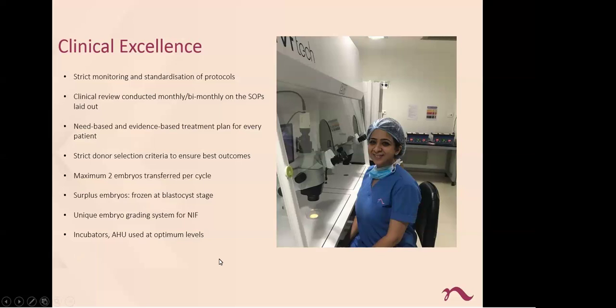In our lab, also, it's embryological excellence because we use very high quality incubators. You can see behind me, these benchtop incubators. Those are more advanced. This is a box type incubator. So every time you open it, all the embryos inside get exposed to atmospheric air. Benchtop incubators are like a separate little compartment for every embryo. So when you open it, only that one is exposed. You don't have to keep exposing all of them all the time.